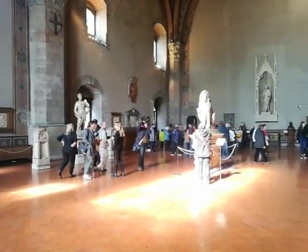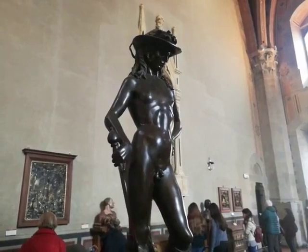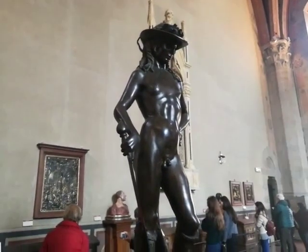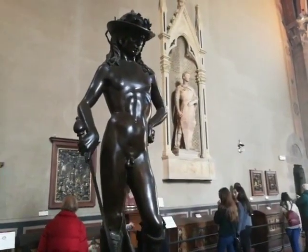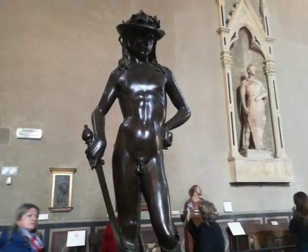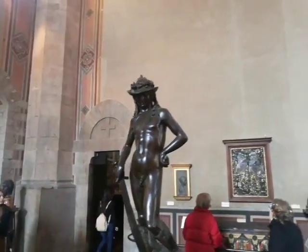Of course, the masterpiece everyone comes to see is Donatello's sculpture of David. It's the first unsupported standing bronze statue cast in the Renaissance, and it is also the first nude male sculpture that was made since classical antiquity. We were loving his sassy pose.